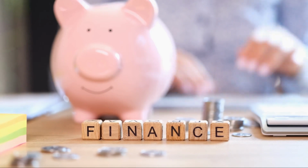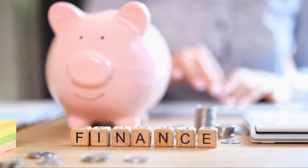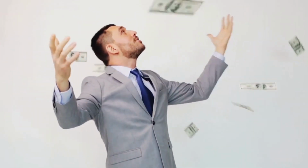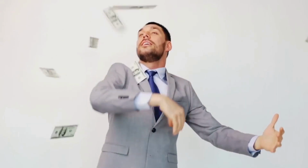Set goals that are challenging, yet realistic. Winning a $1 billion lottery might be a dream, but is it a likely one? Probably not. Relevance is key too. Your financial goals should align with your life goals. If you're not planning to start a family soon, saving for a larger house might not be relevant. Finally, time-bound.